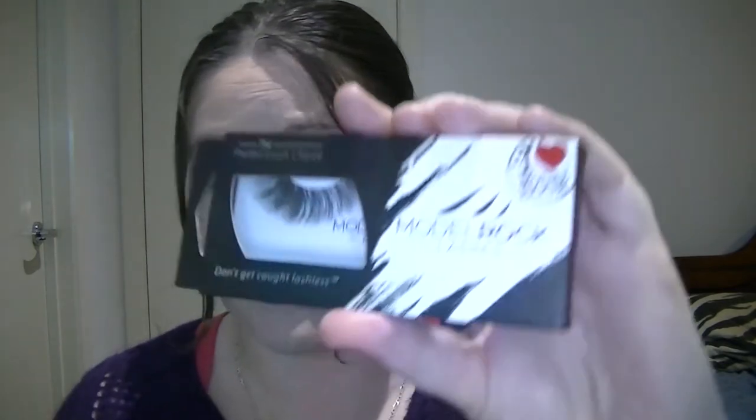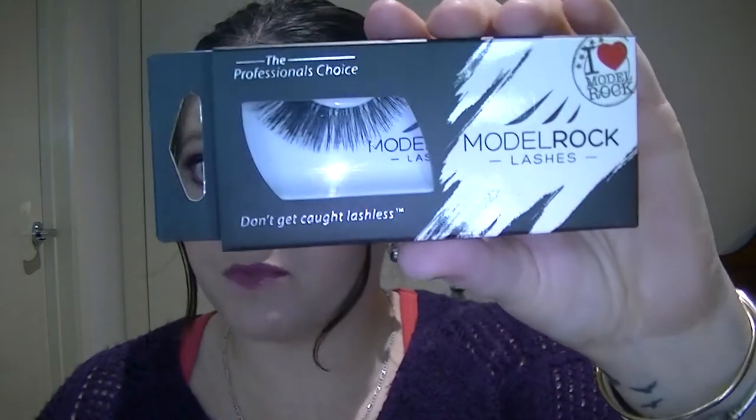Anyway, second one is some eyelashes by Model Rock, I believe that is, Model Rock? Yeah, I Heart Model Rock, which is pretty cool. I have never actually put my own lashes on before, and I probably wouldn't have actually gone out and bought them myself originally because I'm too intimidated of doing it myself or, you know, messing up.